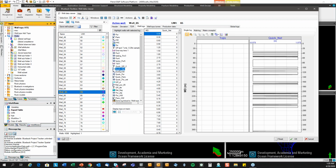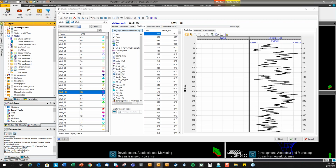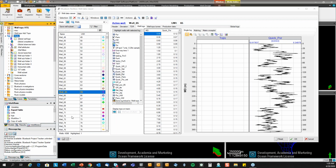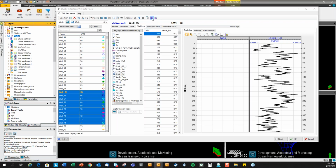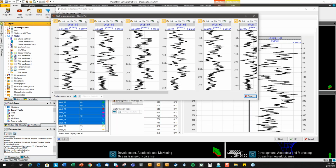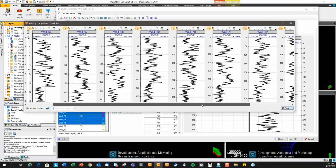And let's say we want to know all the wells that have a specific log. We can select this log and highlight all the wells with the selected log. In this case, that is 401 wells out of the 4,000 and something wells that have this quick porosity log. We can also do a simple comparison of the active log between wells. We can highlight some of these wells and use this compare wells button that will bring up a simple well section window with the wells that we highlighted and the specific log that we were examining.